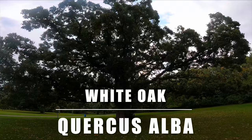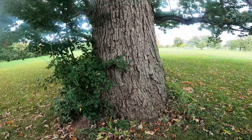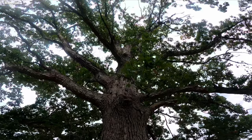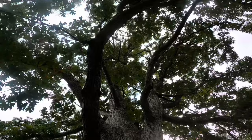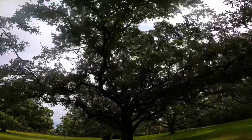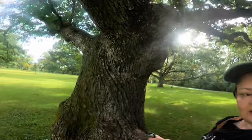These oaks are spectacular. White oaks. Oh my goodness. Oh my word. Ginormous monster. Here, get an idea of the size. Glorious.